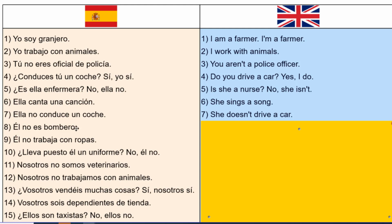8. Él no es bombero. Estoy diciendo algo que es o que no es. Por lo tanto, estoy usando verbo to be. Para decir que él no es un bombero, teníais que haber puesto he isn't a firefighter. Y si alguien en vez de poner isn't ha puesto is not, con dos palabras, it's also right. También está bien.